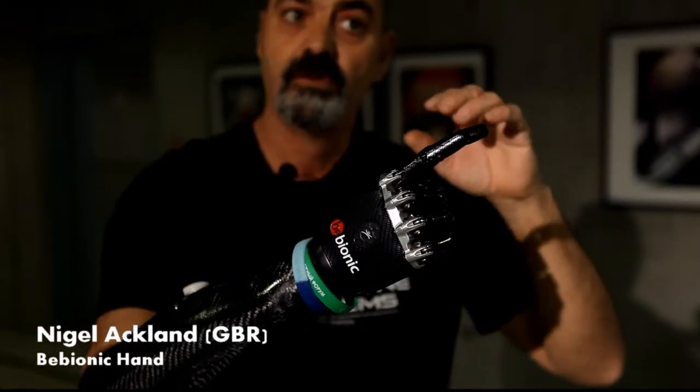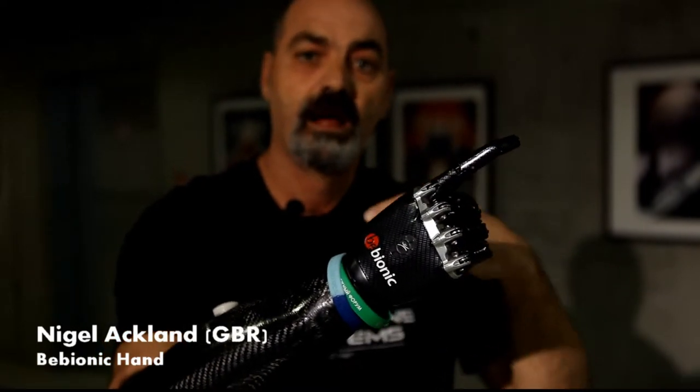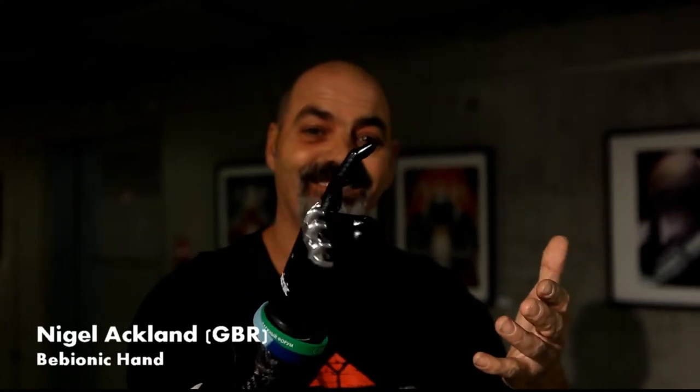And then if I do this movement, there is a small beep. And now, if I close, it will turn this way. And if I open, it turns this way. And if I want to show off, it goes all the way. It's very, very easy to use.